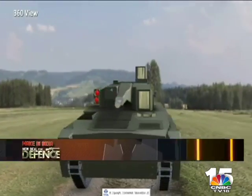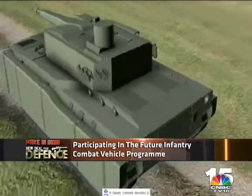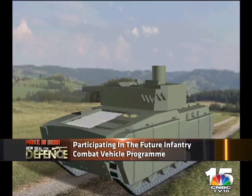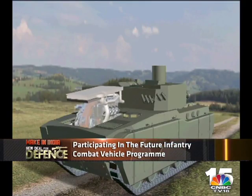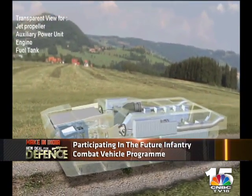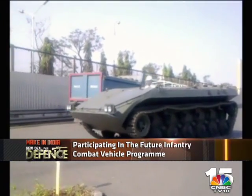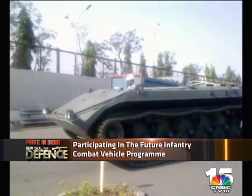the 12x12 also. Tata Motors is participating in the production of Future Infantry Combat Vehicle or FICV program. This program, part of the MAKE program category, is currently at the EOI stage. The FICV program is already 4 years behind schedule after the government withdrew the EOI midway 2 years ago.